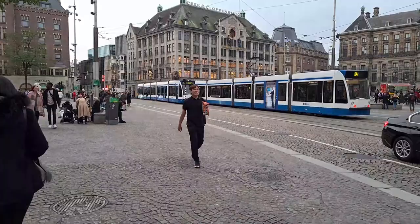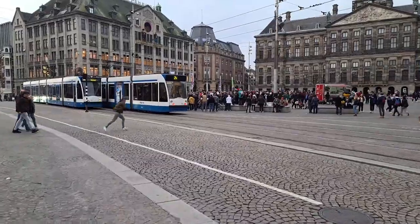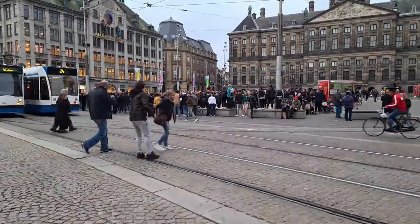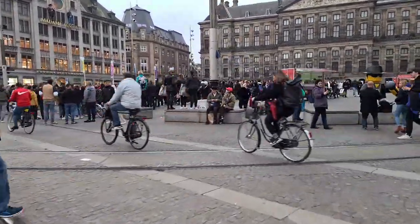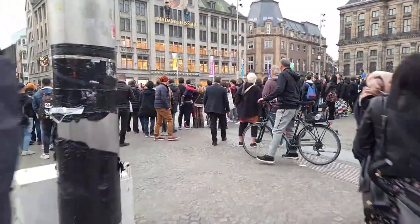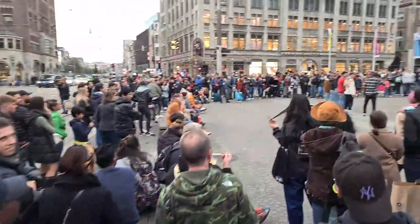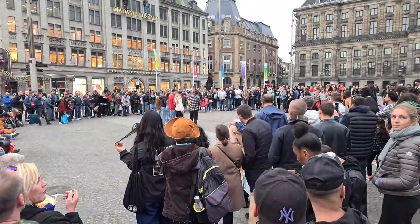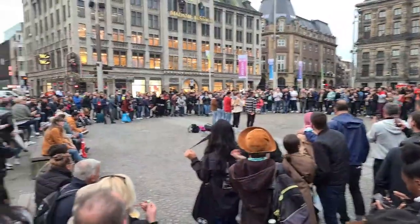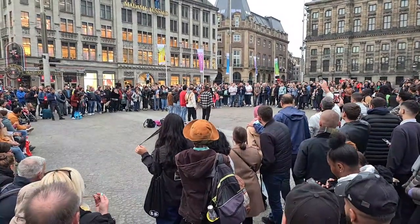We are back to Dam Square. I see a crowd in Dam Square. Let's take a look. I think there is a touristy performance. Since we are doing a touristy tour today, I'll show you all the touristy things. Some people were almost hit by the tram. Let's take a look. I don't know what they are doing, all these volunteers. This is not a demonstration, this is not a protest, there is a performance, I think.